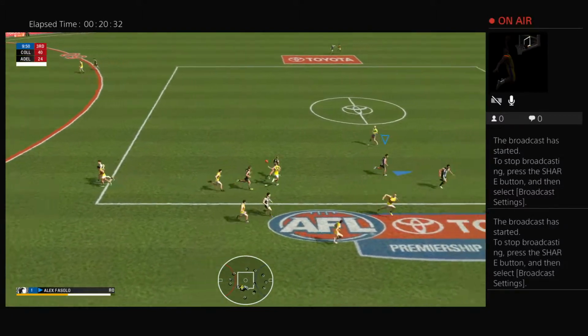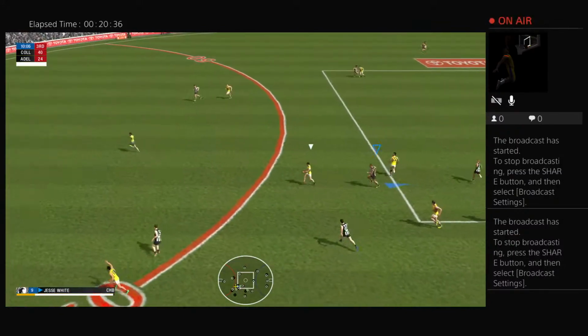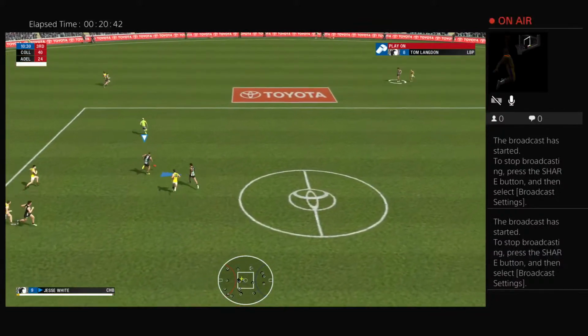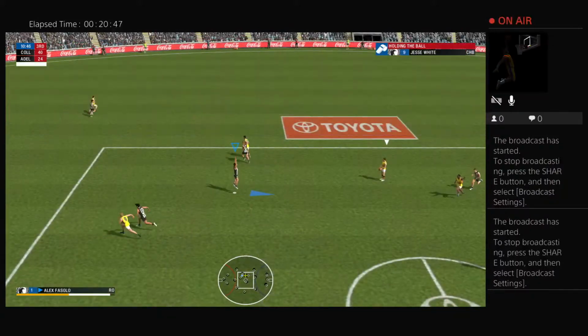The ball finds its way into the grateful clutches of the opposition. Jenkins gets the ball out of the pack. Approaching the goals now. Great grab. The Magpies haven't taken many inside 50 forward marks, and their ability to nail goals on the run is what's keeping them in front of Adelaide.